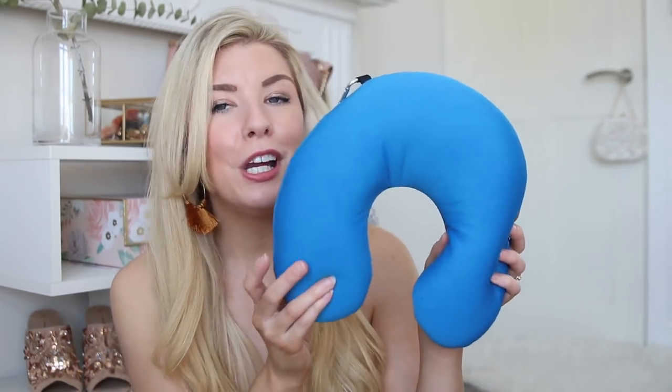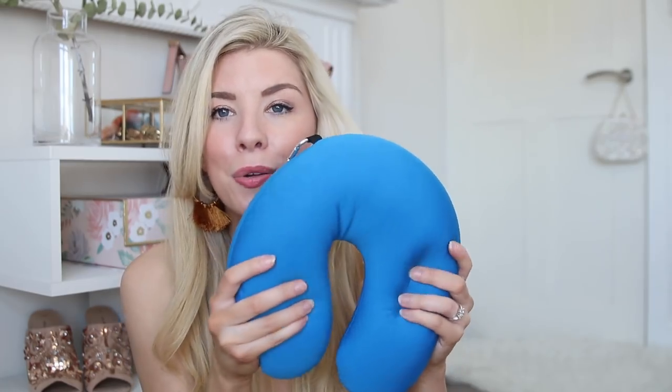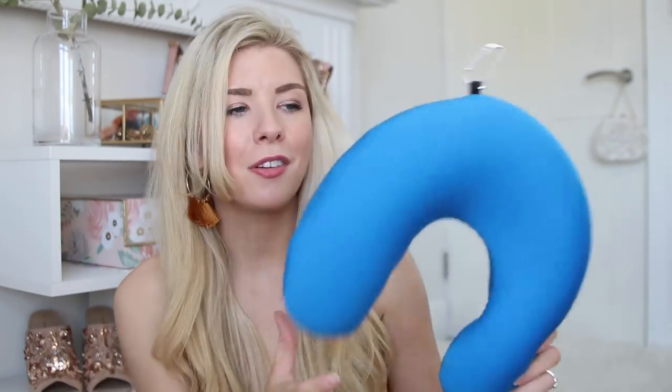I also found this really cute little neck pillow. It's so soft. It kind of looks child size, although I suppose, no, it'd be fine for an adult as well.